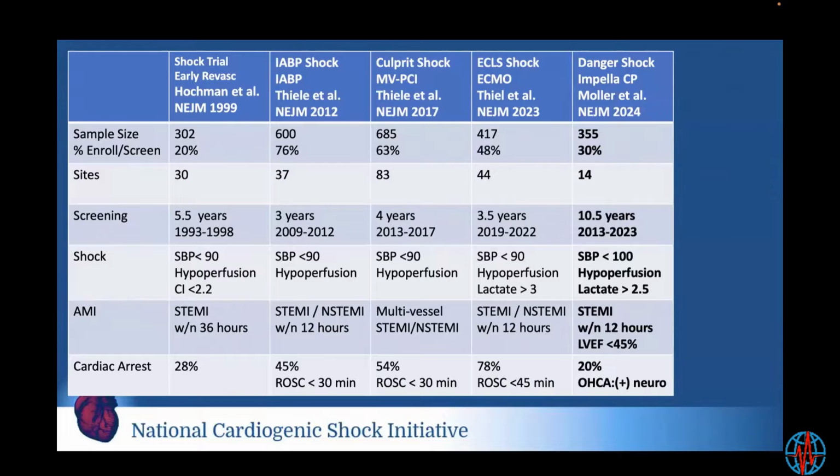That was the second trial that had to have an elevated lactate. That was the same thing in the ECLS-SHOCK trial. So it clearly is trying to target sicker patients in cardiogenic shock. I think that's a highlighting point.